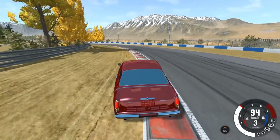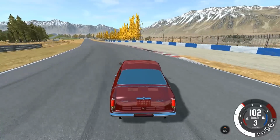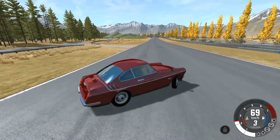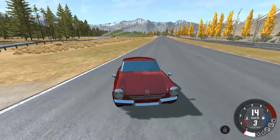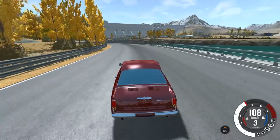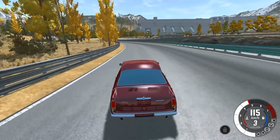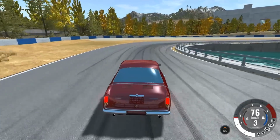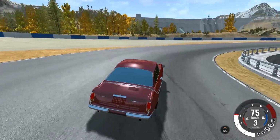The famous last words, maybe. Oh, yeah. Don't steer too hard. Oh, no. Well, the brakes certainly are good on this thing. It's just keeping it straight that is not so good. So, brakes in a straight line. Yes.